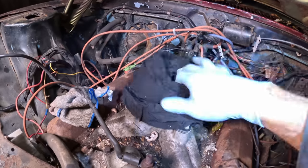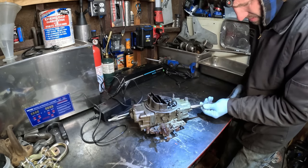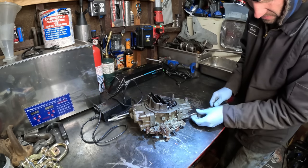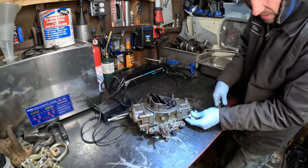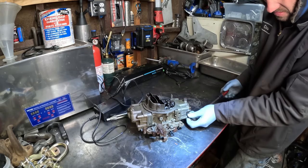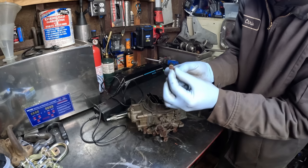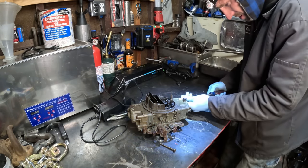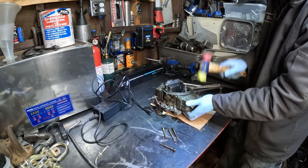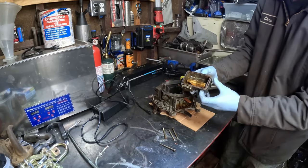Got the single plane manifold. Take a quick look inside of this. Normally I like to just put fuel to a carb because once you tear all the gaskets and stuff, if you're gonna take it apart, you better be ready to do it right. And usually they're pretty much fine. I wonder if this is a much older one because it's got the flatheads instead of the 7mm or 8mm, whatever these usually have. But the hex. There we go.